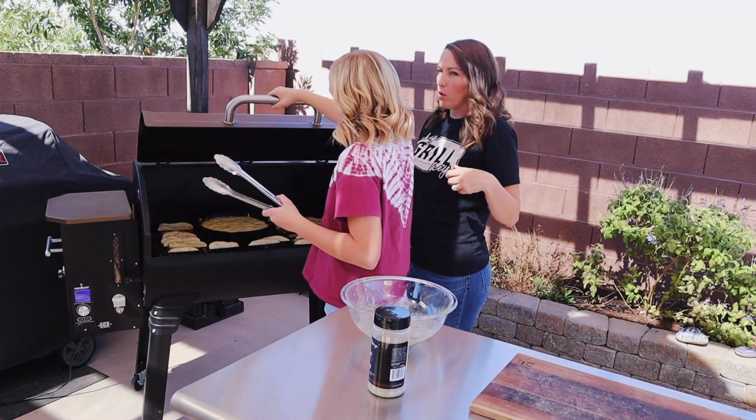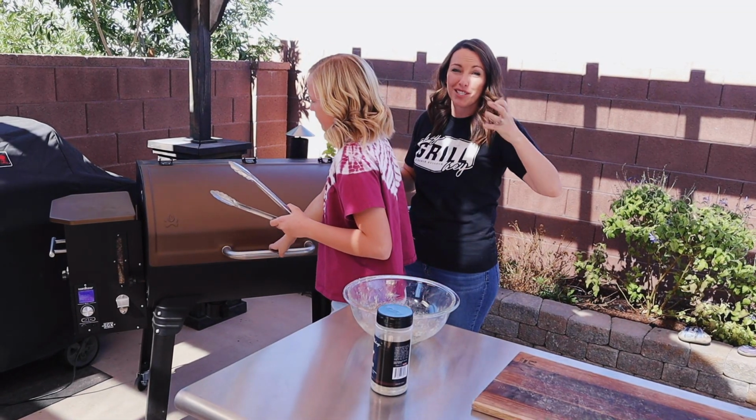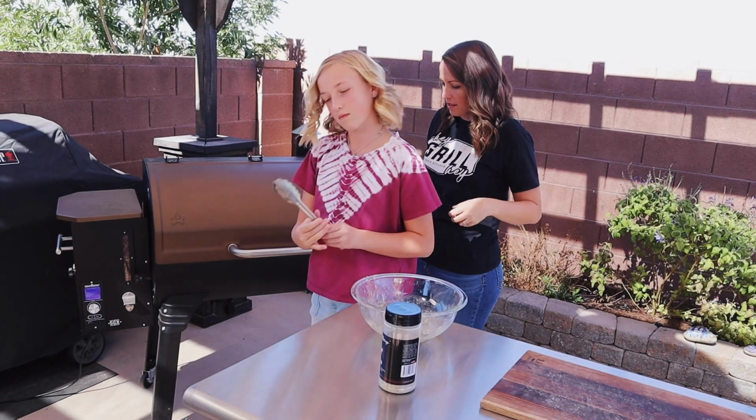5 minutes or so, and then we'll come flip them a couple times every 5 minutes so we get those crispy edges and poofy insides.